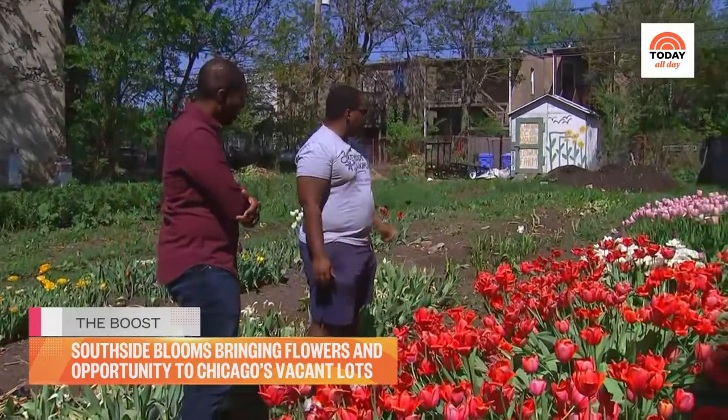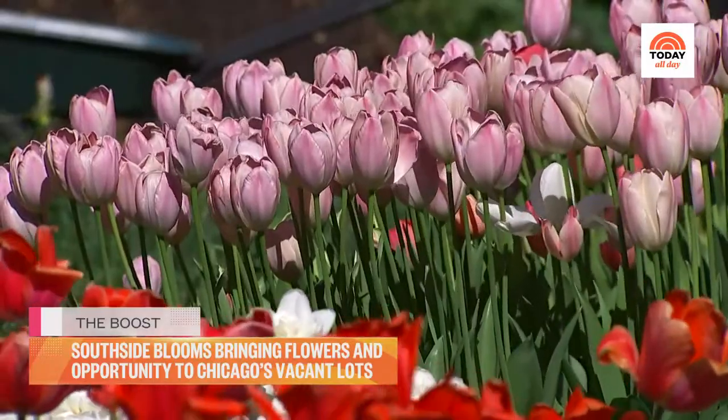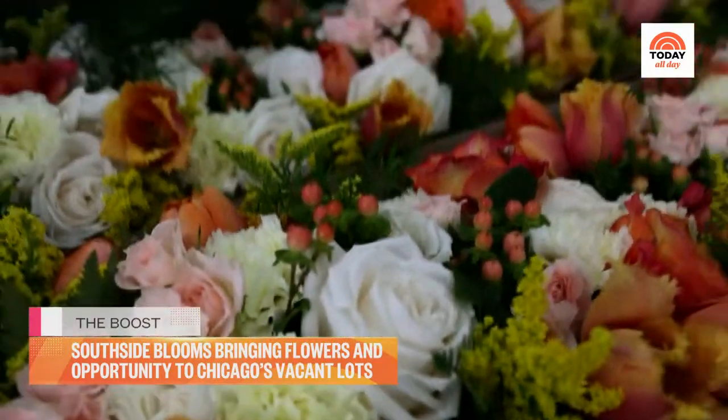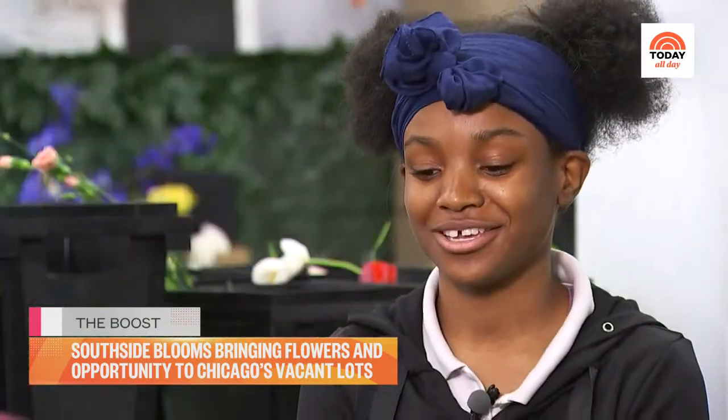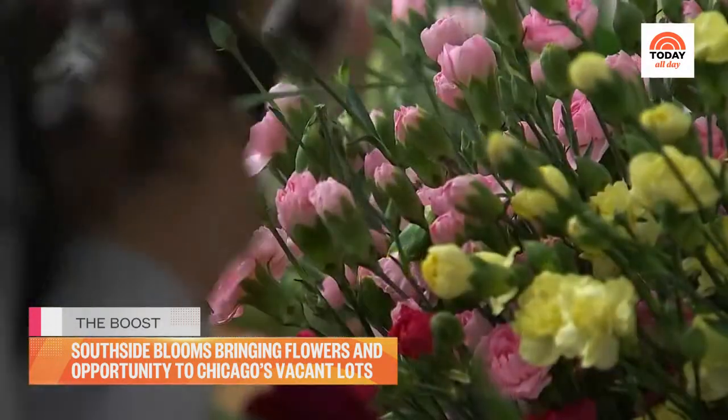We have our double white tulips, we have some of our peach single tulips. Flowers that not only beautify, but empower. The tulips that grow on this flower farm are sorted and arranged here at Southside Blooms, creating jobs for young people in this community. We make bouquets, centerpieces. Youth learning floristry, customer service, and flower farming.